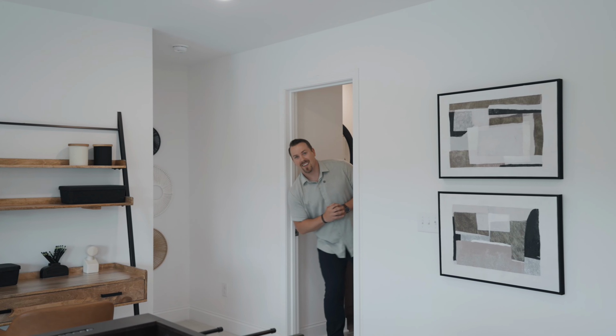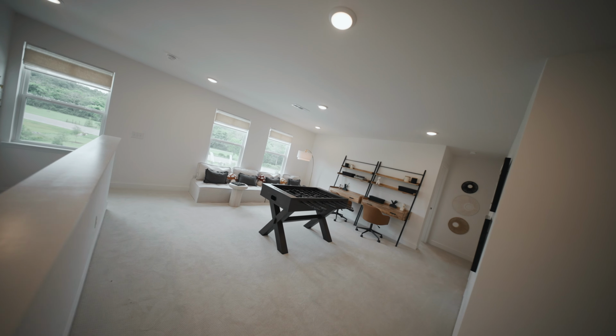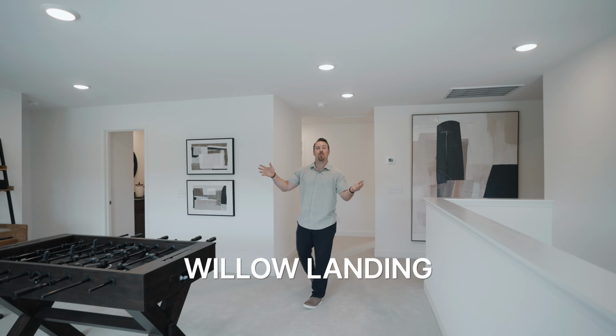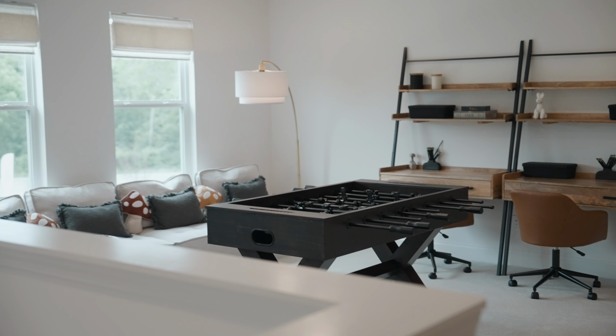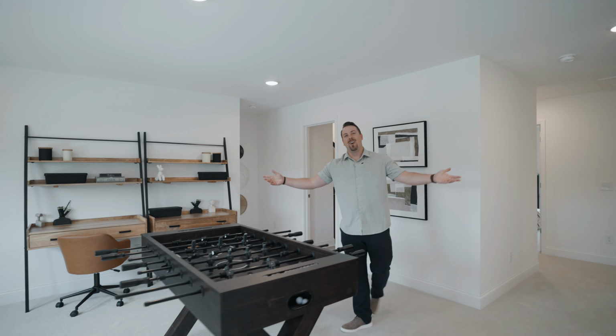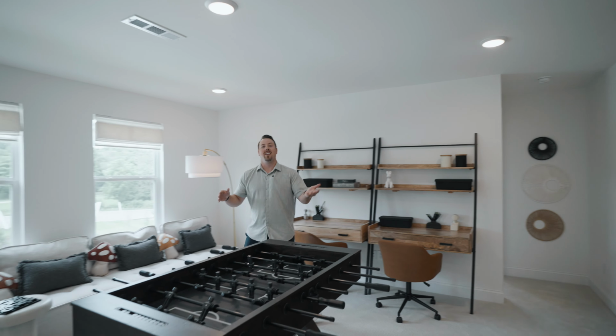Well, hello there. Welcome to the second floor. So, lots of space. This is the landing at Willow Landing, the name of the community that we're at. And they put this foosball table. Let me just do a little bit of that. That's right. Hole-in-one, just like you when you score with me because we're working together to buy this house.